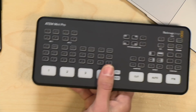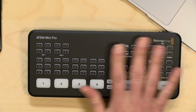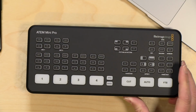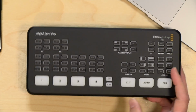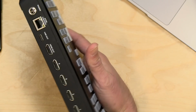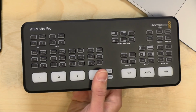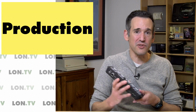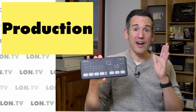And just the price point alone on this makes it really attractive. And I'm finding a lot of usefulness for this in a whole bunch of different things that I've been doing throughout the course of this pandemic. It's just nice to have a capture device like this that can also act as a switcher. And it works with all of the Blackmagic software for their more expensive production switchers as well. So it's a really versatile product and a real game changer.